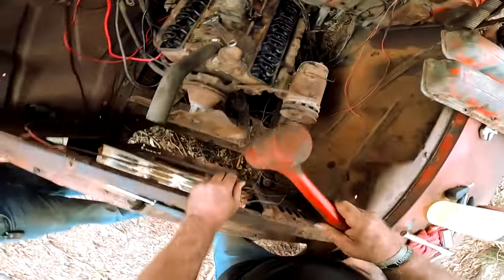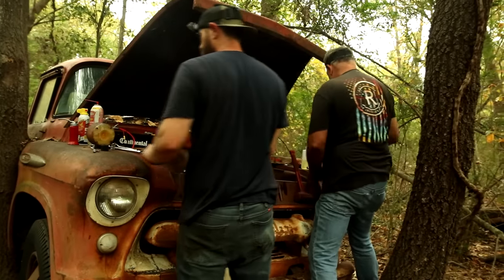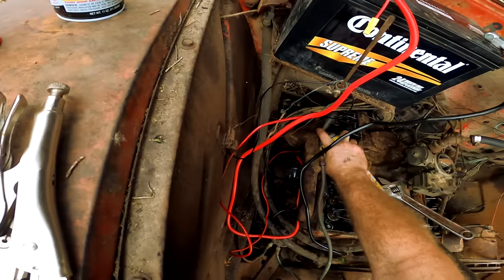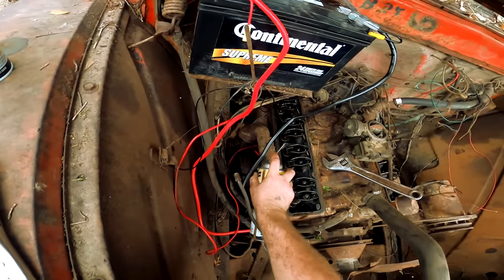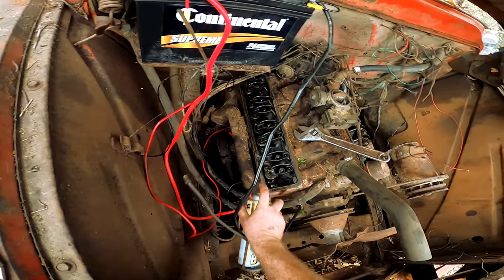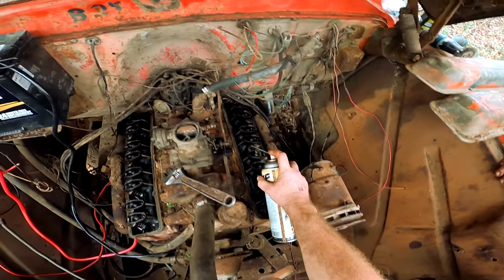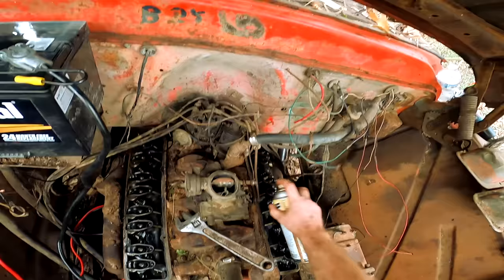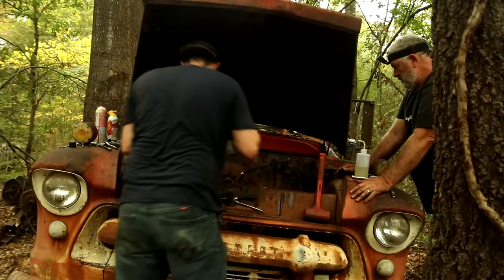Spray them down just for the fun of it. And is that Blaster around here? Yeah, there it is. I don't think there's much in here. It's a lot cleaner up in here than I thought it'd be. Yeah, me too. I figured it'd have a lot of caked up oil. It's not that bad.